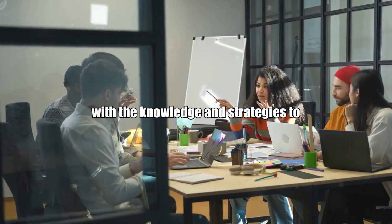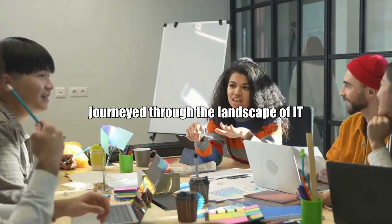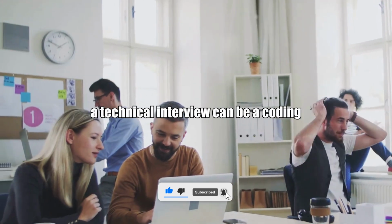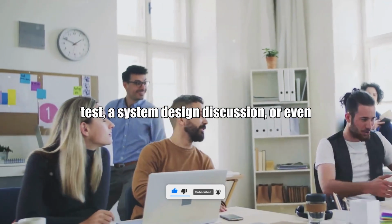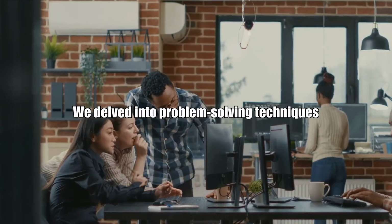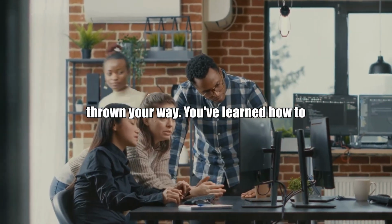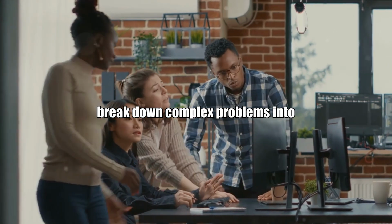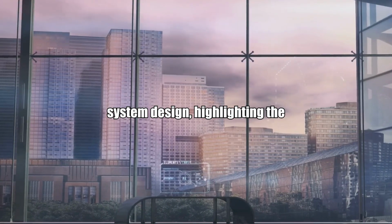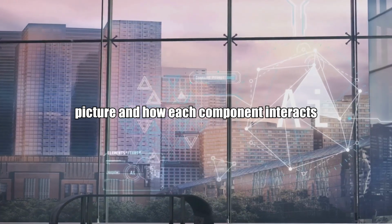Now you're equipped with the knowledge and strategies to excel in your technical interviews. We've journeyed through the landscape of IT interviews, starting with understanding the formats they take. You now know that a technical interview can be a coding test, a system design discussion, or even a conversation about your past projects. We delved into problem-solving techniques that help you tackle any coding challenge thrown your way. You've learned how to break down complex problems into manageable parts and how to approach each part systematically.